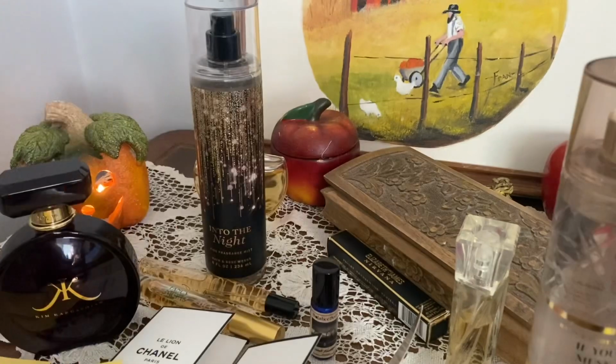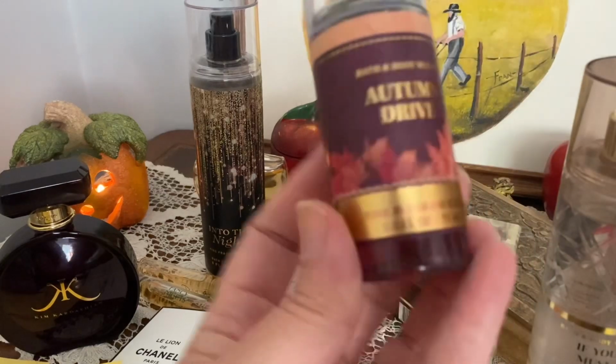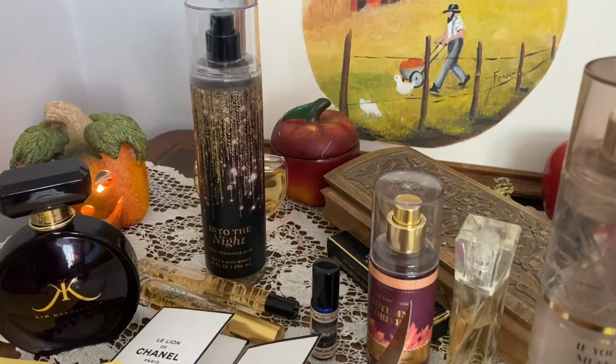It still smells really good. It's kind of an ambery body wash shampoo-y kind of smell. But if you like fall candles, if you like that craft store scent, a little bit more cutesy, not so witchy or foresty, I would say that's what Autumn Drive is like.